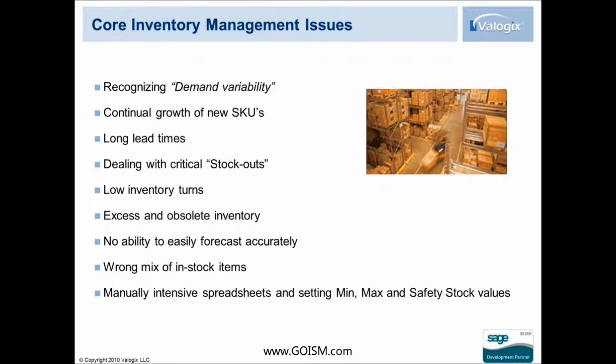If you add on top of that the complexities that are involved with importing items that have very long lead times, inventory planning and having the appropriate amount of inventory available when needed becomes crucially important, because expediting products coming in from overseas can be a very costly proposition. And if planning isn't done properly, you may result in stockouts that could result in lost customer sales, or the other side of that coin could be very low inventory turns with excess and obsolete inventory sitting in the warehouse.